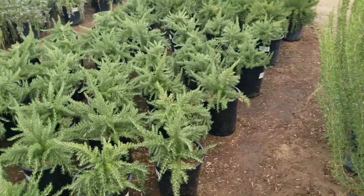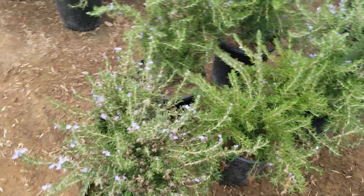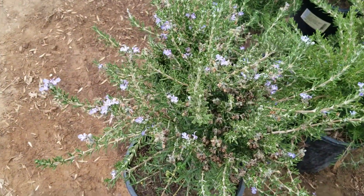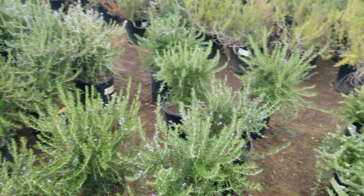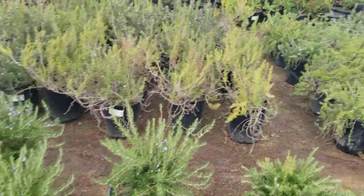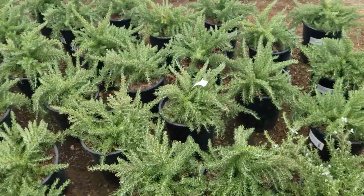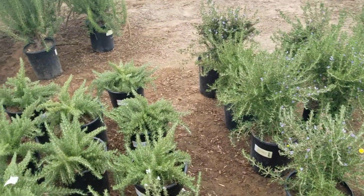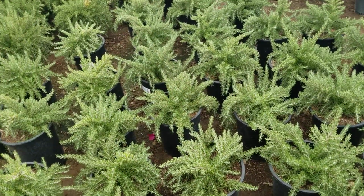Another great thing about rosemary is that the rabbits really don't like it. Even though it is an edible plant, rosemary is just not very popular with the rabbits. So if you have a garden in a spot that has lots of rabbits, this is one of those great plants for taking care of it. And finally, of course, it is a drought-tolerant plant. So drought-tolerant, easy to cook, easy to grow, and rabbit-resistant.